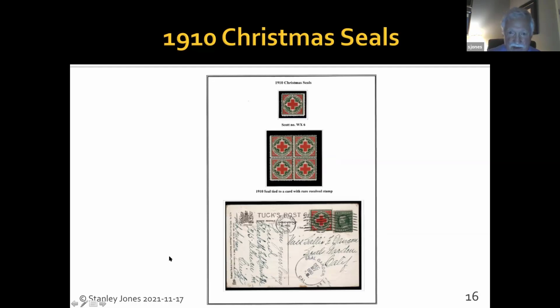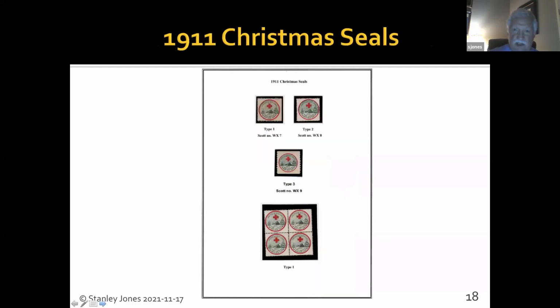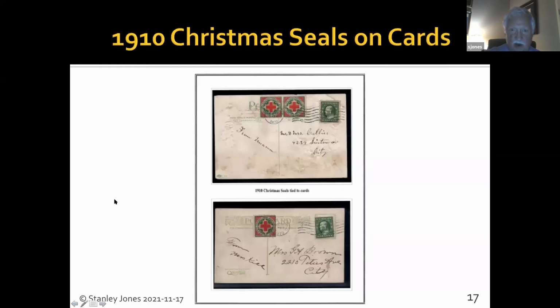Go ahead, Paul. Here's a card. If we go back, there's a card with 2 seals on it, tied, and another example of a card that's sealed. Very attractive covers.